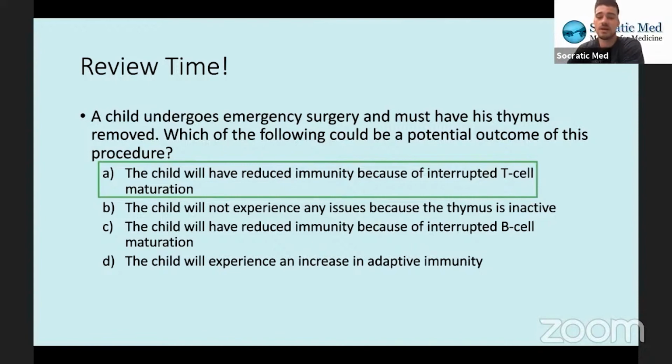So B says the child will not experience any issues because the thymus is inactive, which is not true. We just spoke about how the thymus is active in children up until like their teens, maybe their early 20s. After that, the thymus becomes inactive, but a child undergoing surgery would still have an active thymus. The child will have reduced immunity because of interrupted B cell maturation. That's not true. B cells don't mature in the thymus. B cells mature in the bone marrow.